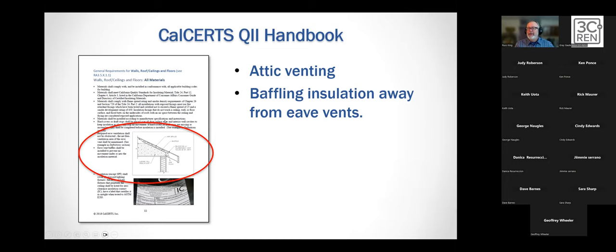So baffling insulation, very important. That's something HERS raters check for. The type of can lights that you have in your house is important. You want those to be IC and AT rated. Can lights are just a hole in your sheetrock. And if you live in an older house that has can lights in it, I guarantee you air is just gushing through those can lights.